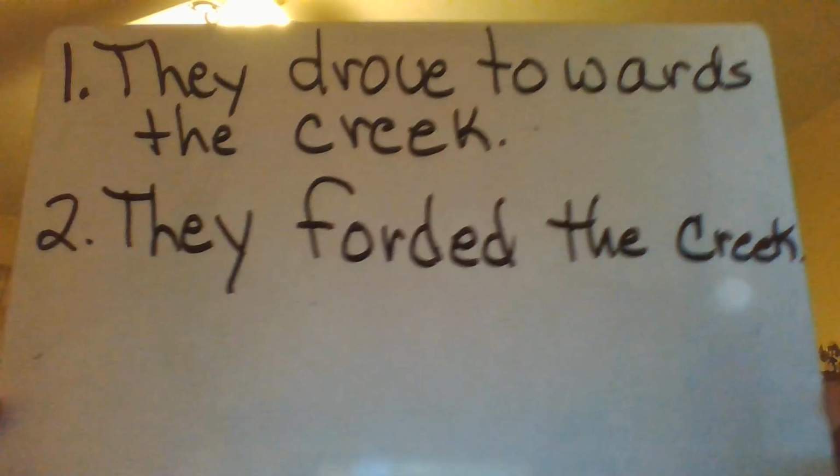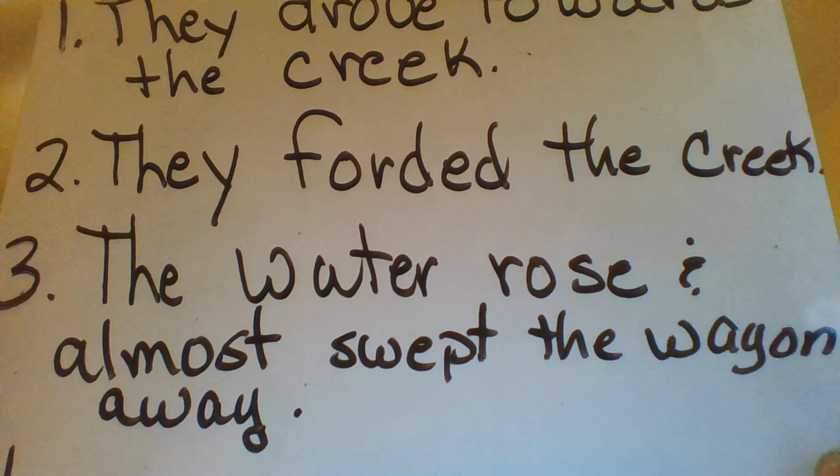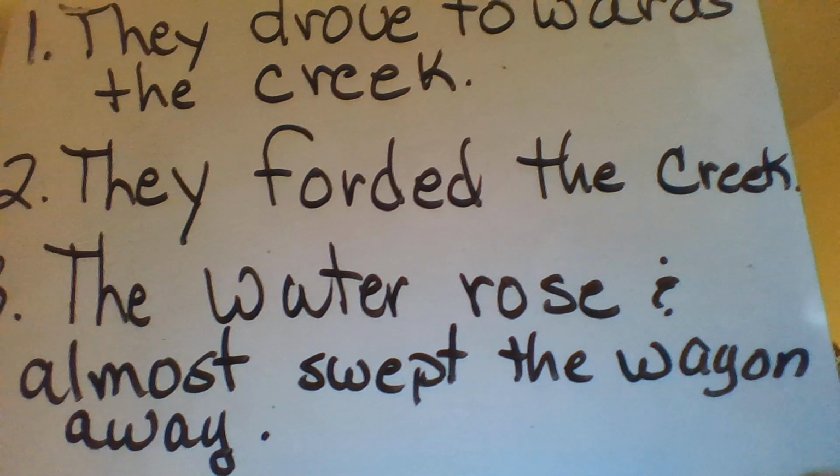And that was very dangerous. That's going to lead to number three. What happened in number three? The water rose. Water rose and almost swept the wagon away. So make sure you write that down. Again, if it goes too fast, stop your video, pause it, copy it, and then move on. And then, unfortunately, what happened last? They made it to the other side, but Jack was missing, wasn't he?